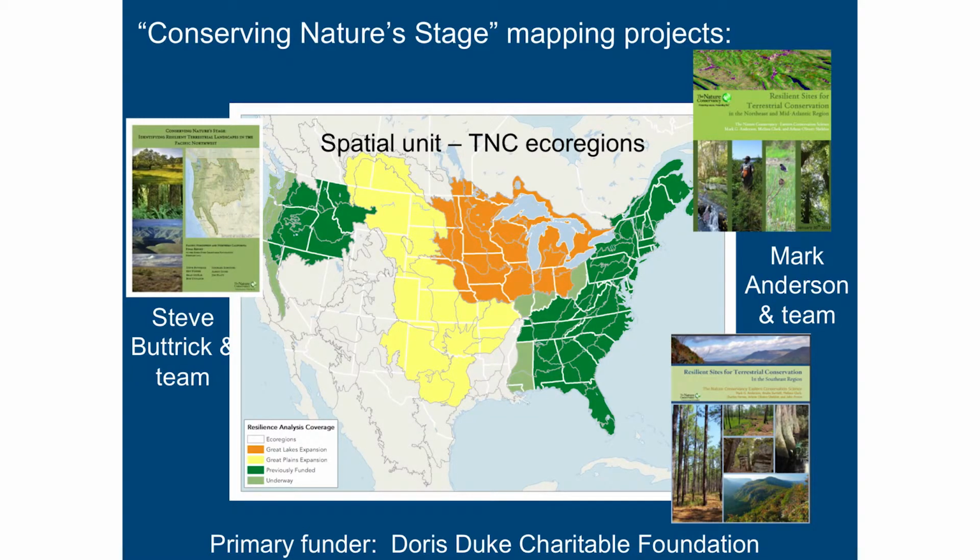So this is the map I just showed. I want to just call out that I'm project manager for applying these methods in the center of the country, but we just started about 4 months ago, so I don't have any results yet. The folks that have really pioneered these approaches have been working primarily on the East Coast.